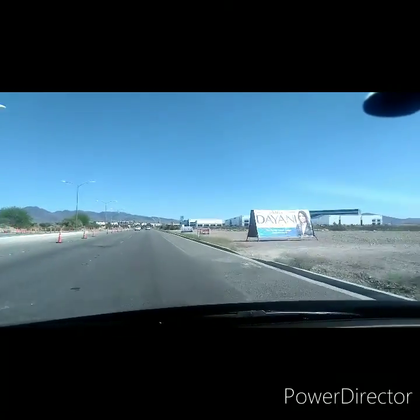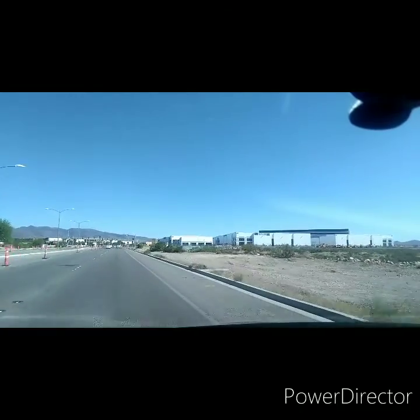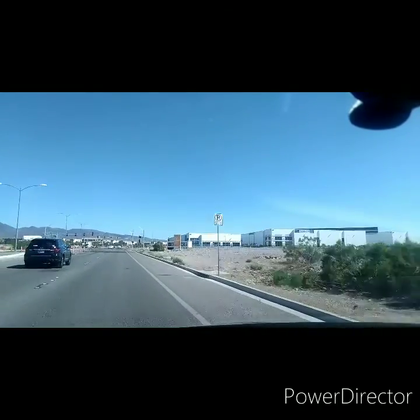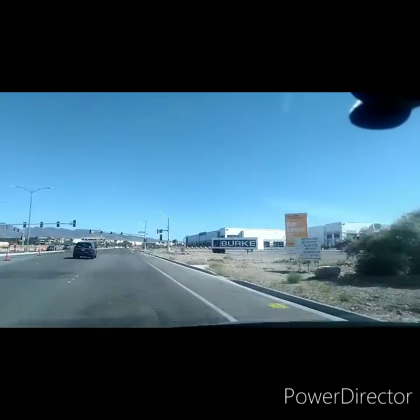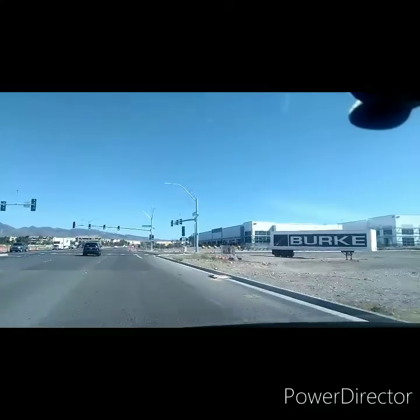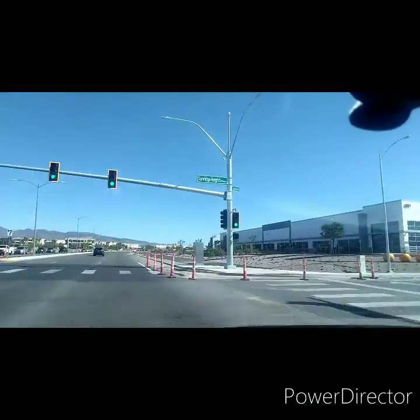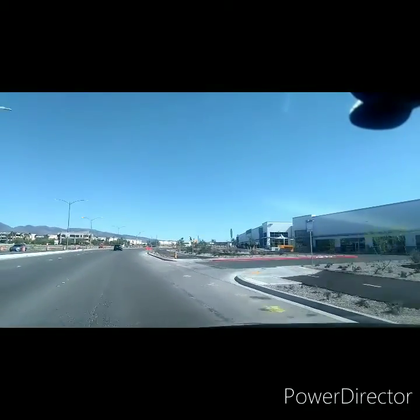So off to the right here is the practice facility. There's some warehouses over here too. I don't know what they're going to be doing with these warehouses, and there's supposed to be an Amazon somewhere around here, but they just keep putting more and more stuff up back here. A few years ago, there was nothing here, and I guess everything's going to be based around this Raiders practice facility. They're going to build everything else around it.